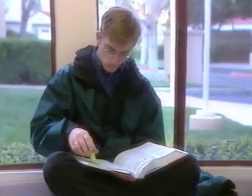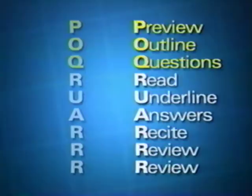Plunging right in before taking the time to warm up is pretty common, especially when it comes to reading. Most of us, when faced with a reading assignment, do what we were taught in first grade. You dive right in and read from start to finish. But the first phase of muscle reading, the preview, outline, questions phase, asks you to hold back and take a few minutes to get the feel of what you're about to read.